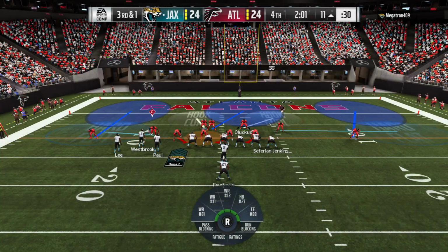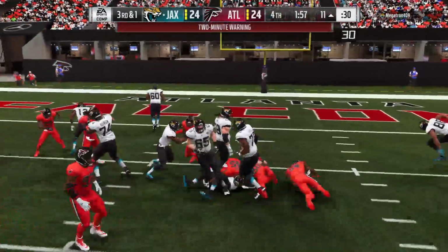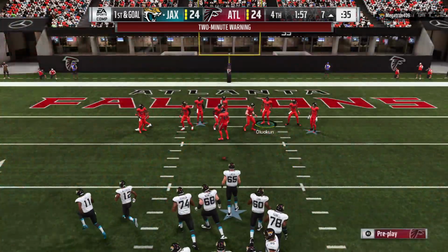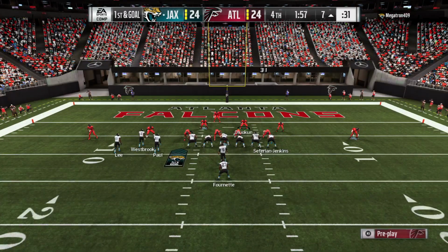Here we go, 3rd and 1. Gut check time on both sides. Bortles on the give to Fournette, and he picks up the first as he's able to take it down to the 7-yard line. Time for a break. We'll come back and see how it all shakes out after this.